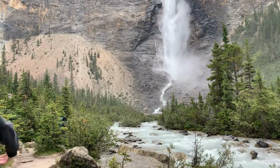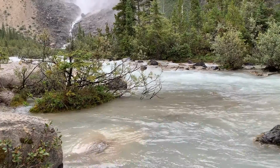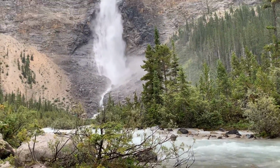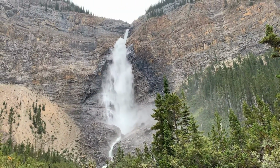Alright, so I seen this on the internet and I wanted to check it out. It's Takakkaw Falls. Wow, Takakkaw Falls was insane. Takakkaw, which means magnificent in Cree, is probably the best way to describe it. It's only a 30-minute detour off the highway and totally worth it.